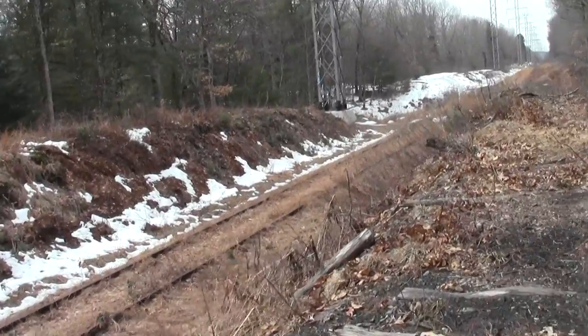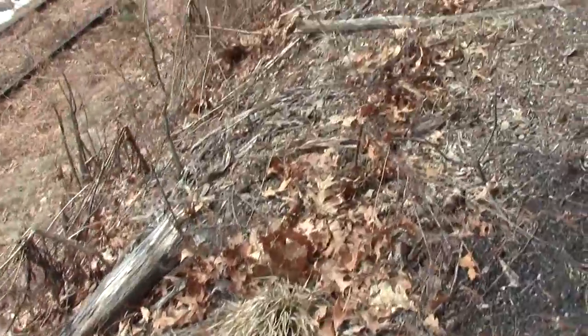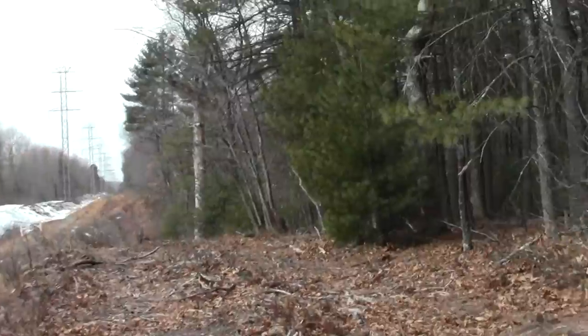I'm on a cut bank. Ooh, look at this. Is that old ties also? No, I guess not. Treehouse.